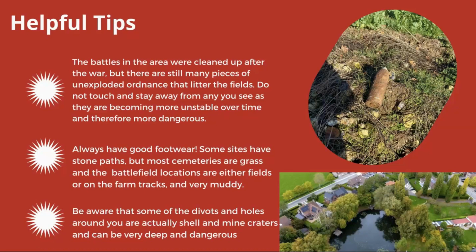So please don't touch things or pick things up if it's a full round or shell or artillery or grenade. If you see a shrapnel ball, that's one thing. But anything else, just be very careful, please.